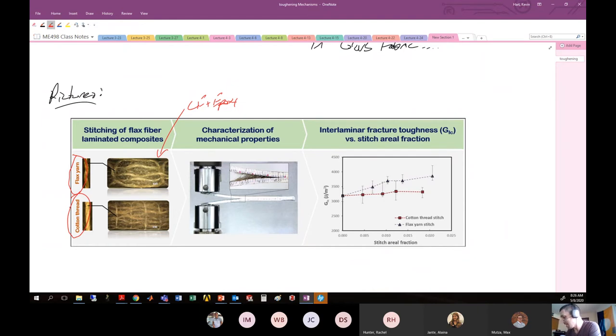So then you go and you test this and you look at how the cotton stitches and the flax stitches vary with the density of stitching. The stitch areal fraction here is how much stitching they are doing inside of the composite in sort of an areal fashion. And as you include more stitches for the flax, you're generally increasing the toughness of this material. Looks like the cotton is not really doing that much for you.